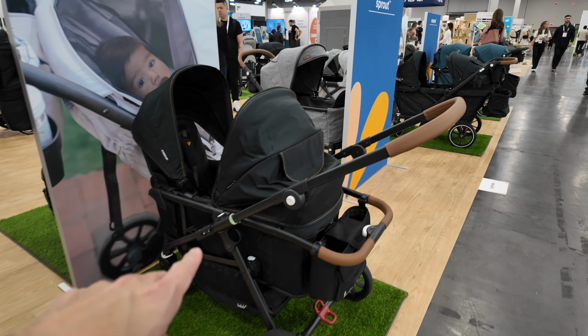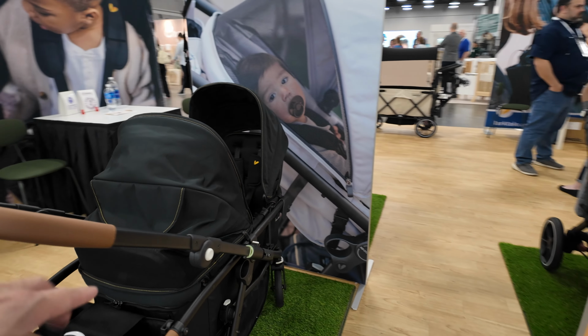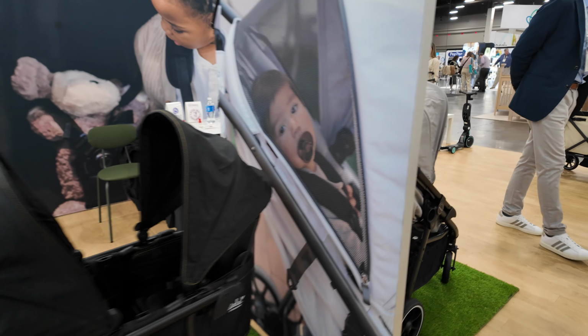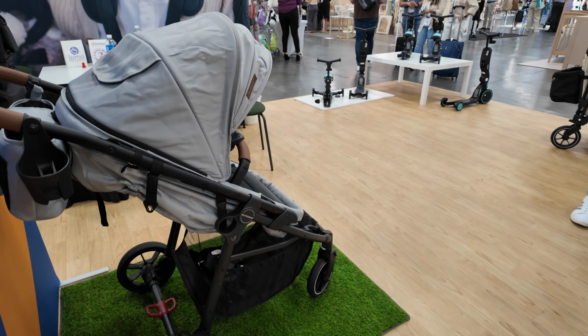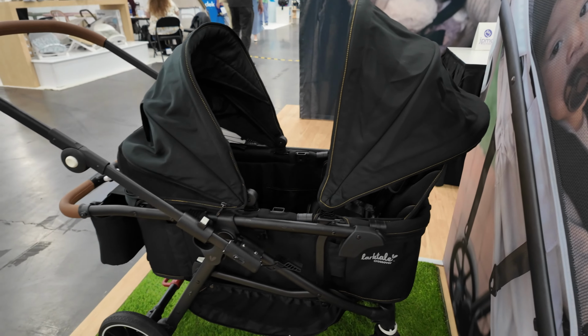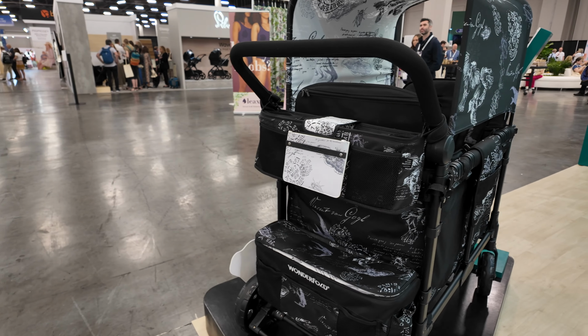So this one here is the crossover. It's not that it crossovers from anything else. It actually goes from the stroller over here. The stroller you see here, you can eventually cross over and convert it to a wagon. That's pretty neat. Okay, now we are at the Wonderfold.